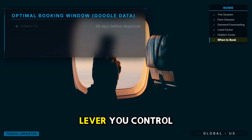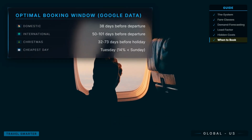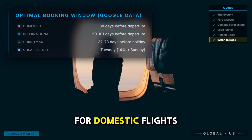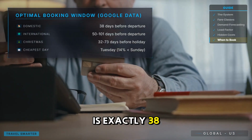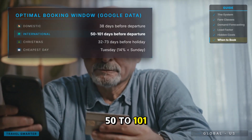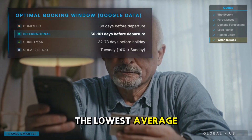The biggest pricing lever you control is when you book. Google Flights analyzed millions of searches and found that the sweet spot for domestic flights is exactly 38 days before departure. For international flights, 50 to 101 days out delivers the lowest average fares.